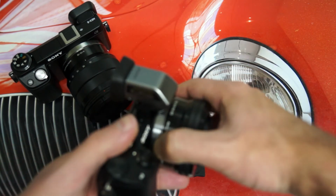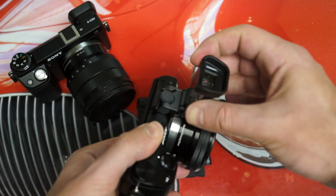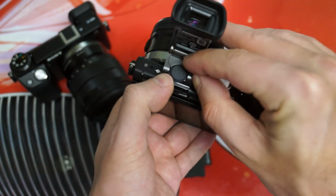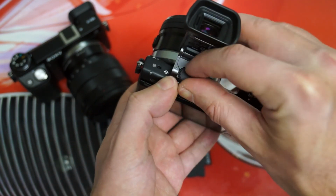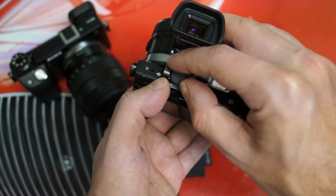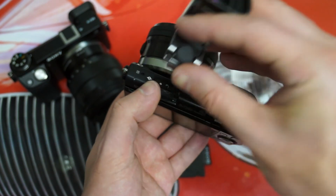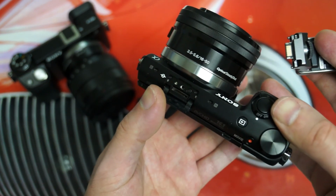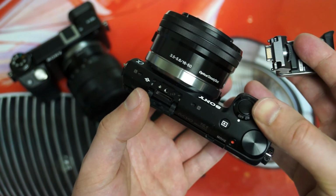With that said, I also want to show you guys the actual process of removing it. So basically, you're just going to lift it up. Right there, you see the actual screw that mounts it onto the terminal port. Obviously, you go left in order to loosen it, and just like that, it comes off. So really easy. That is that smart accessory terminal.